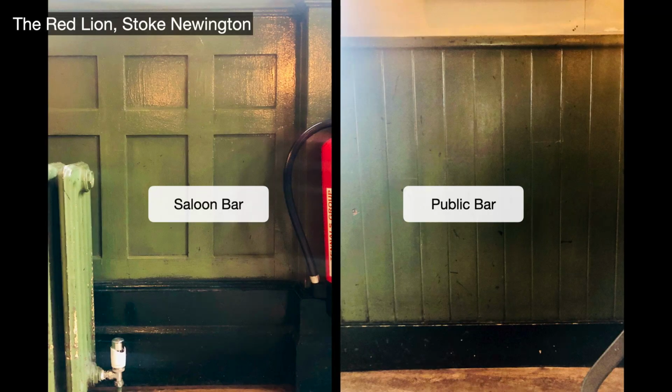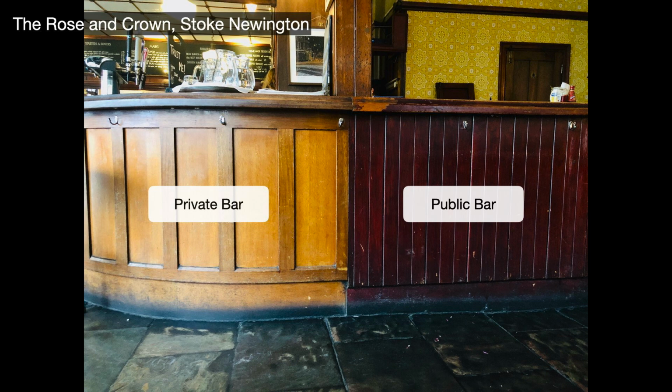And it's really interesting when you start really geeking out about the interior, because you start to realize that there are differences in the actual interior of those compartments. So this is the Red Lion. You can see that the public bar, the whole paneling along the wall, is very basic. In the saloon bar, it's a bit more decorative. There's a bit more attention to detail in the same place. Next time you go, just have a look around and you can tell exactly where the public starts and the saloon ends. And in the Rose and Crown, you can also see it in the counter itself.